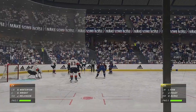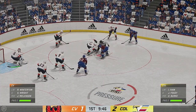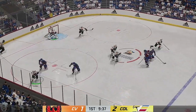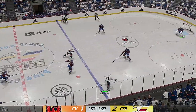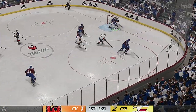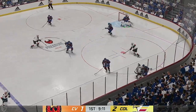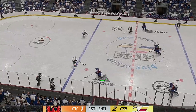Here in the back half of this period, Colorado's got a slim lead. They lead it 2-1. Foti's won the faceoff, and now let's see what they can do. Moves it quickly over to Melanson. Here we go, odd man rush here. Good check, frees the puck up. Here's a great use of the stick right there to poke it away.